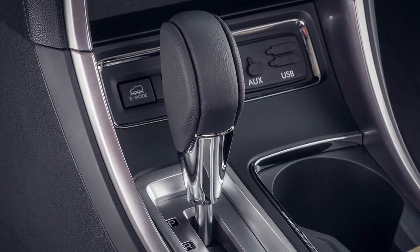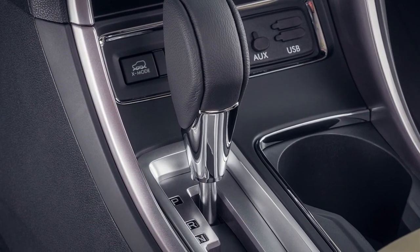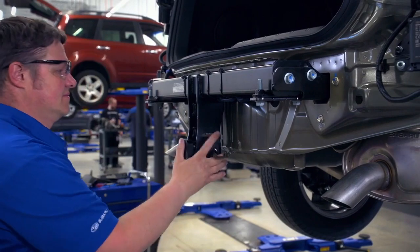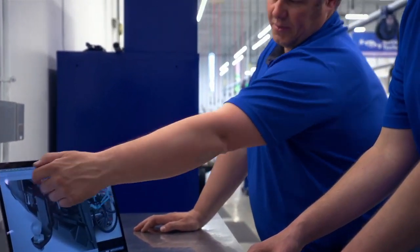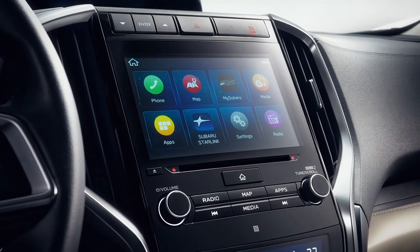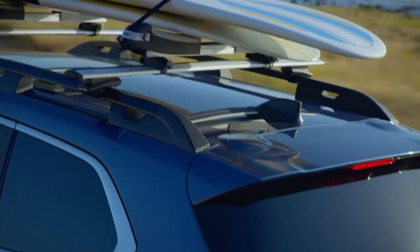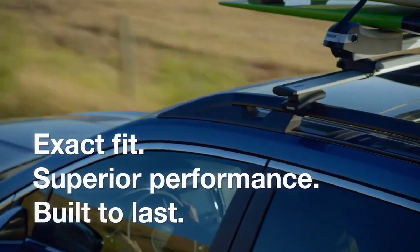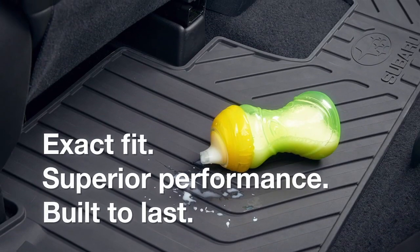When it comes to accessories, one size does not fit all. Genuine Subaru accessories are precision engineered using original computer-aided design data for each Subaru model. Genuine Subaru accessories are specifically made for the vehicle they're sold for, which means they fit better, perform better, and last longer than aftermarket editions.